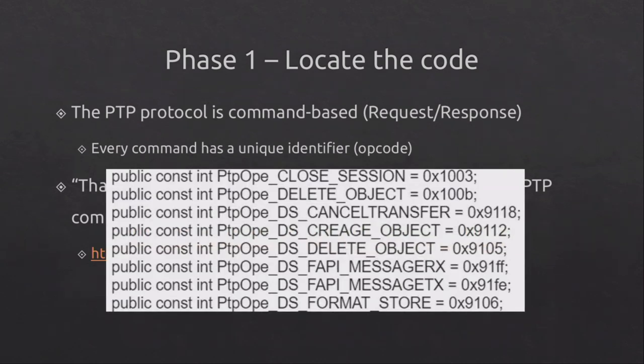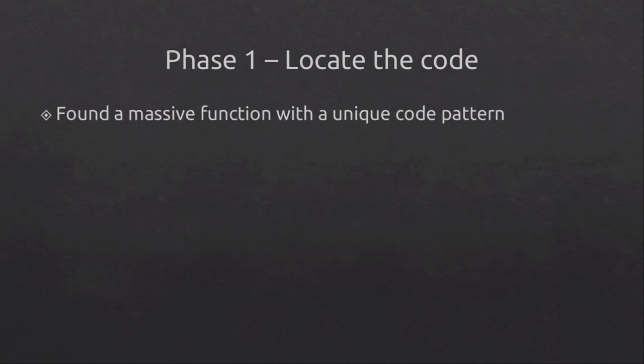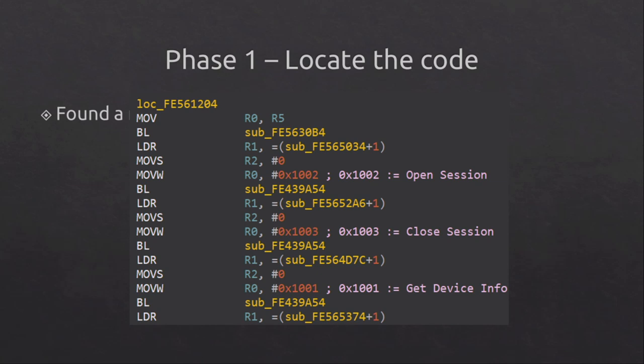We have commands to open a session to the camera, close a session, create an object, or what they have in their documentation. Each command has a unique identifier, and we can find them in the firmware. So the next part is to locate the code: simply search for these constants in the firmware. We actually did this search, and we found a massive function with a unique code pattern, as we can see here. We have the constants to close a session, to open a session, to get the device's info, and the opcode is always the first argument to the function in R0. In R1, we have a function pointer, which is going to be the handler function for this command. And the third argument is always 0, probably a flag that no one uses.